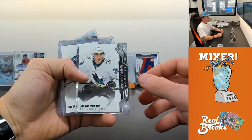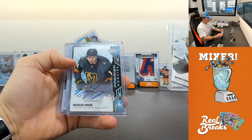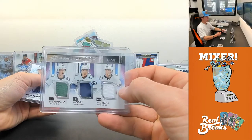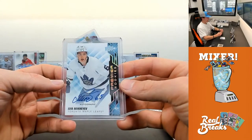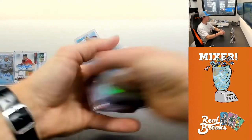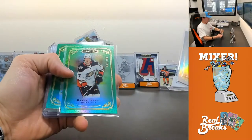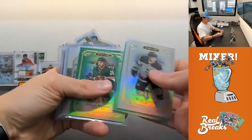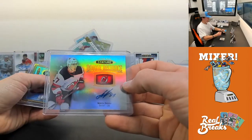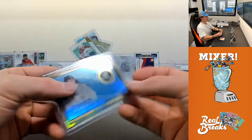Premier, Mario Ferraro out of 299, Steven Stamkos out of 299, Nick Hague, Premier Rookie Auto, Premier Trios out of 49, Pettersson, Bo Horvat, Brock Besser, and Ilya Mikheyev, Premier Rookie Auto. There's Blake Lizotte from Stature out of 399, Ricard Raquel out of 149, Gerald Mayhew out of 149 green. Brandon Gignac out of 85. Rookie auto. Stature rookie reliance. Nikita Gusev. And Century Momentous, number 17 of 20, Jaromir Jagr for the Penguins.